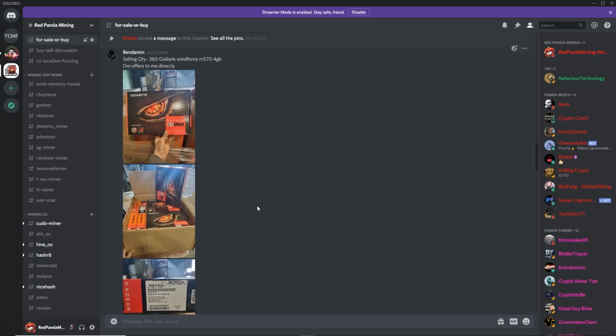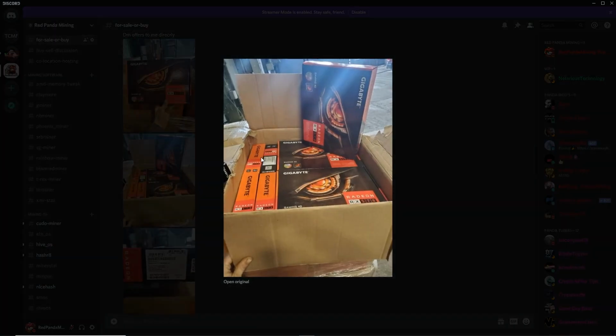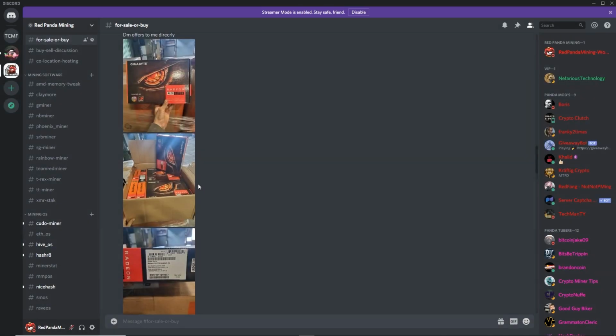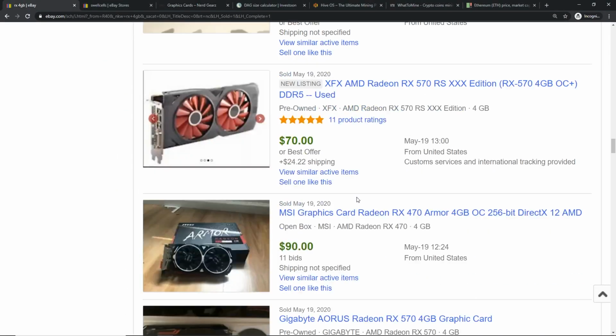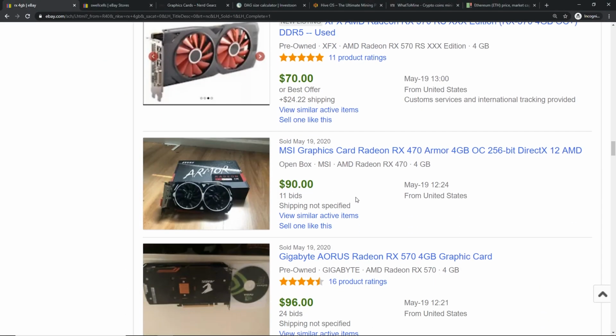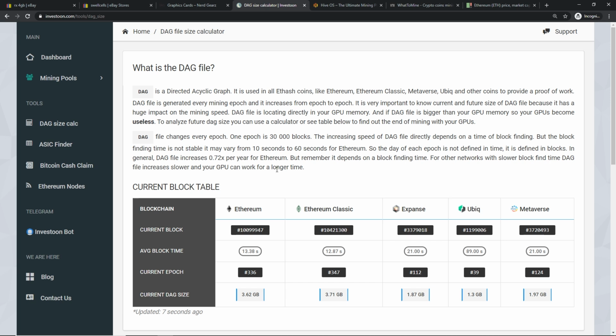And same with my Discord channel. On my for sale or buy chat channel, we can see here someone just posted a week ago selling 3 Gigabyte WindForce RX 570 4 gigabytes. And you can see here, yeah, these are the boxes for the 470s. And he's not alone. I've seen some other Discords and Twitter posts of people just liquidating their Polaris cards, specifically the 4 gigabyte cards. So why are people doing this?